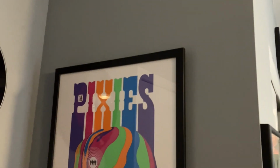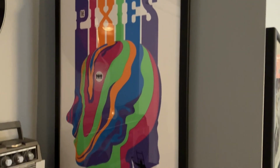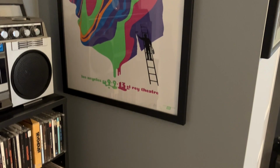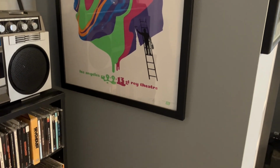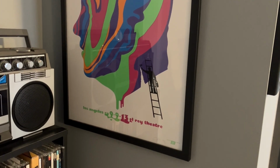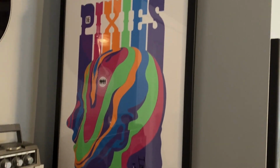All right, then I have my Pixies poster, and this was from the 2013 tour. This was put out by the Ames Brothers. They do great rock posters. This is a numbered edition. This is 29 of 65.